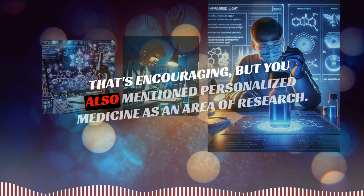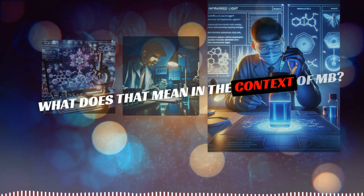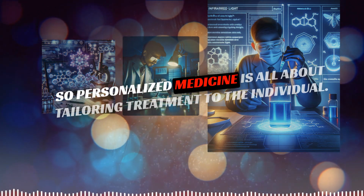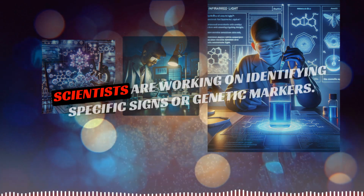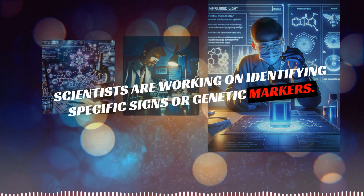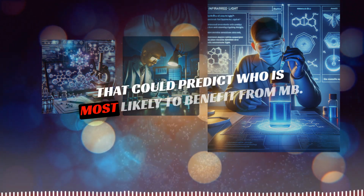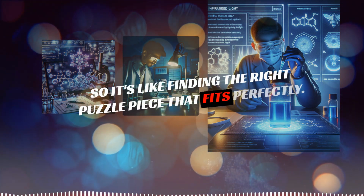That's encouraging, but you also mentioned personalized medicine as an area of research. Yes. What does that mean in the context of MB? So personalized medicine is all about tailoring treatment to the individual. Scientists are working on identifying specific signs or genetic markers that could predict who is most likely to benefit from MB. So it's like finding the right puzzle piece that fits perfectly.